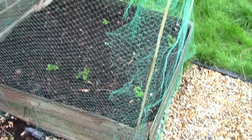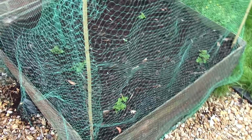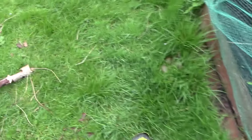So out here with the potatoes, they've started popping their heads up in one of my raised beds. This was the Sarpomeras in here, I think. But we're popping up, so I'll have to earth them over soon. Right, later. Let's go and have a quick look in the other greenhouse.